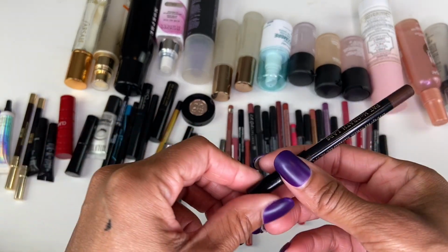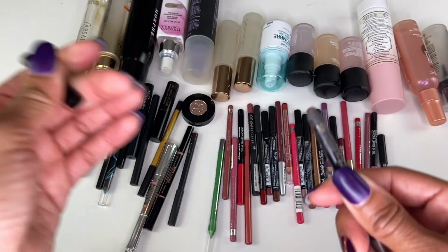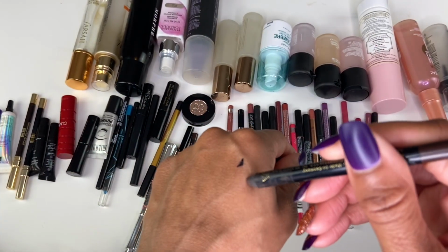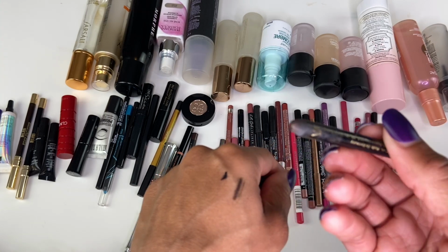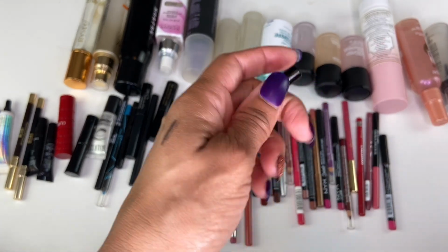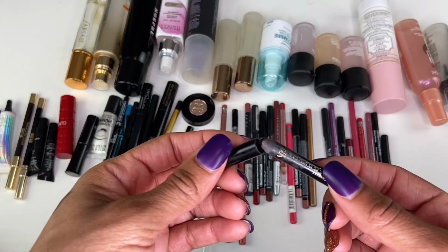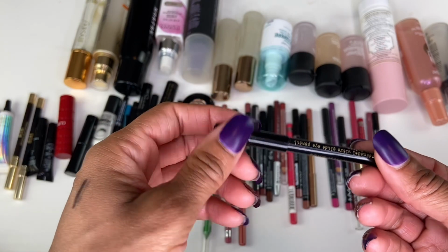Here's one of my favorite eyeliners. This is the Pat McGrath Labs Eye Kohl in the shade Black Coffee. And oh, this is so creamy. It needs to be sharpened, so that's why it looks a little raggedy, but it's so creamy, it lasts all day. This is one high-end eyeliner I would definitely repurchase again.